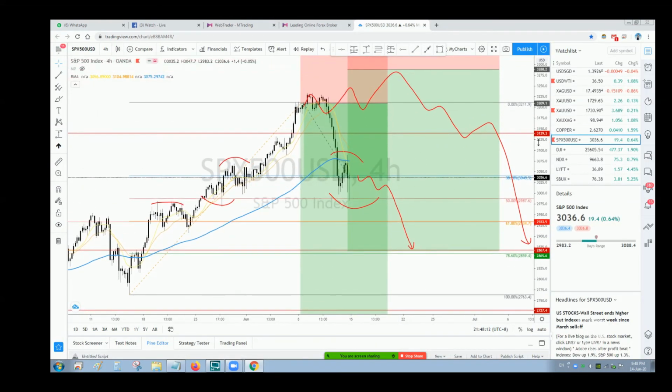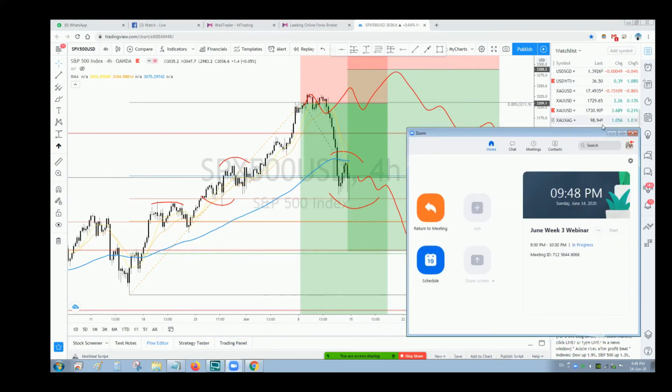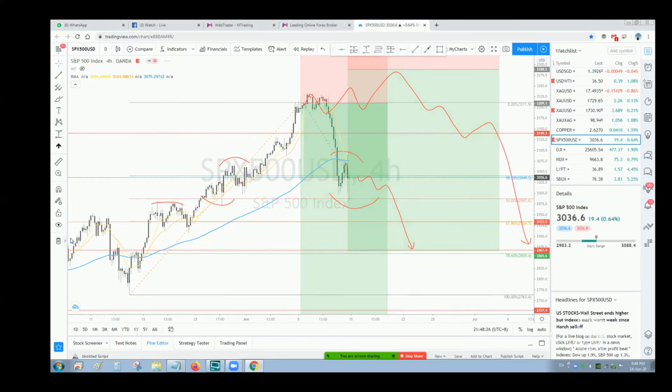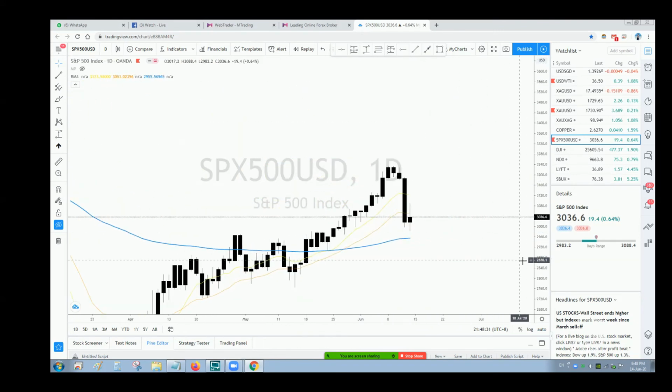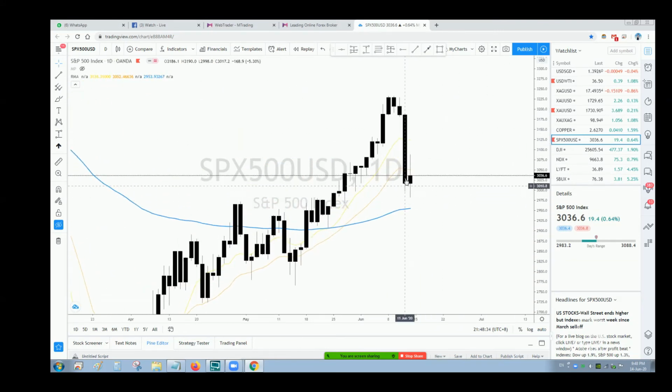For those who haven't sold, look for another pullback. Hopefully there's a pullback so I can add more trades for myself too. Let's also go into the daily chart, just a quick one. See, bearish price action. One candle engulfed all these small candles. On the 11th of June, one thick body candle, and then we are back down to the 27th of May.